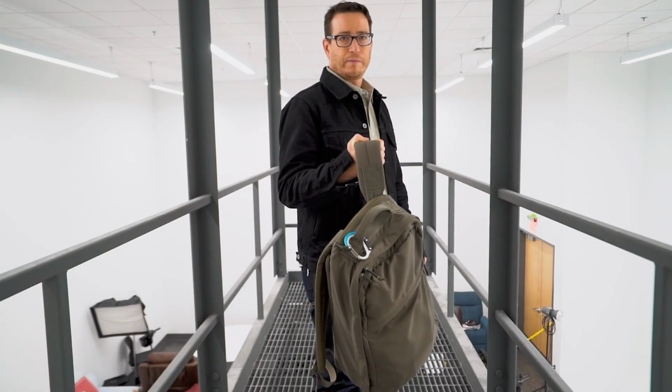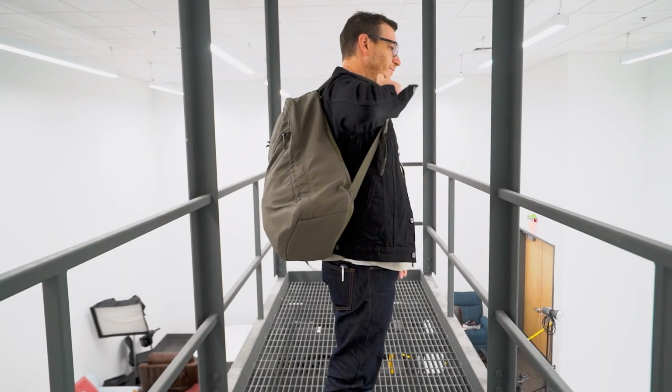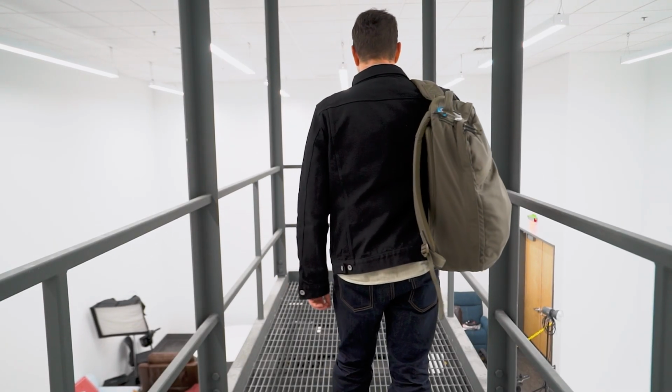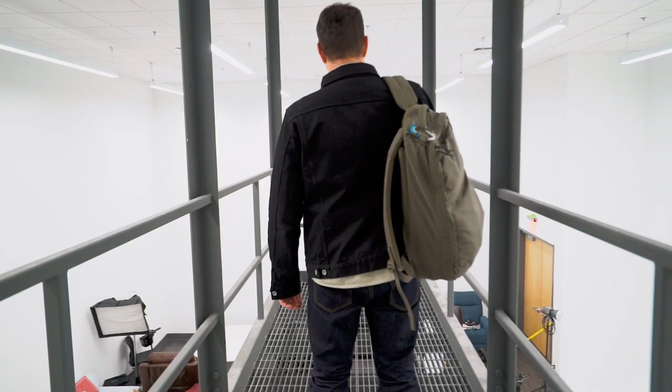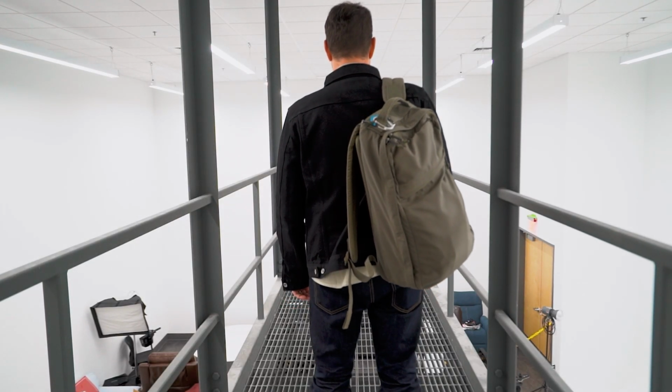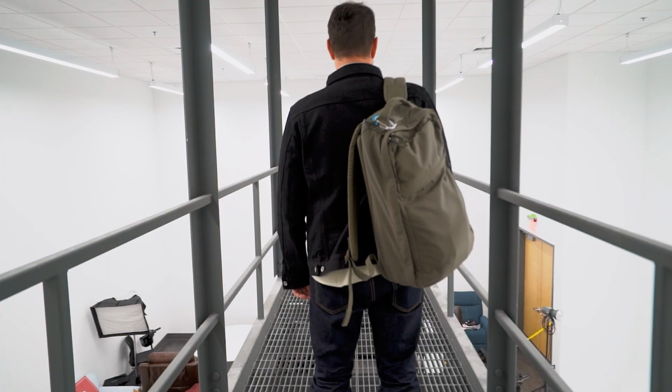The only point of note I would like to make goes back to this 210D HT backing and underside of the shoulder straps. If you're single shoulder slinging the bag, for instance, when I get to work in the morning, I will sometimes grab the bag and throw it over my right shoulder and start walking towards the building. But because the 210D is a little bit slick, sometimes depending upon what I'm wearing, it does have a tendency to slip off the shoulder.